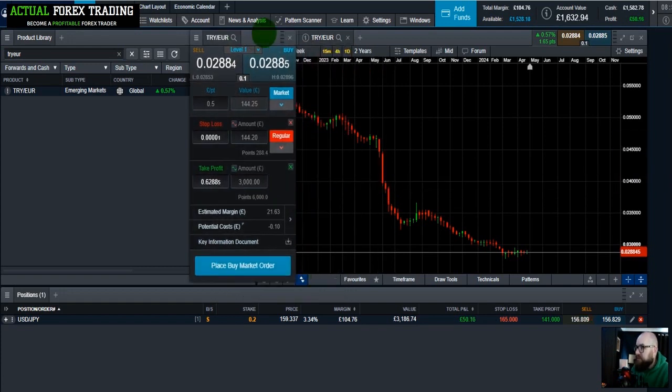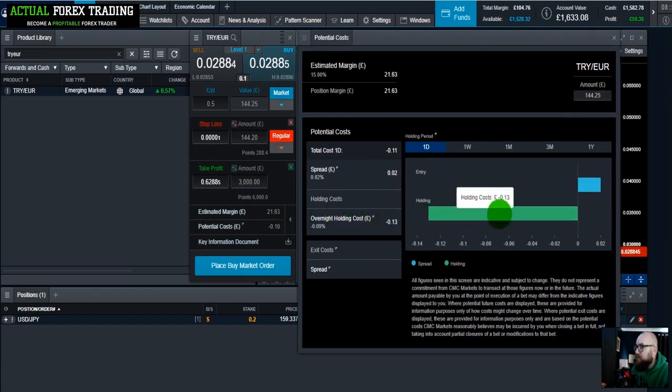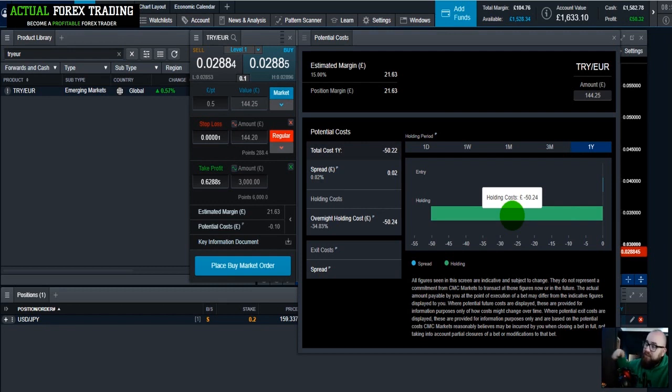Now the great thing about this platform is if I click this arrow here, it tells me what my holding cost will be day to day, week, month, 3 months and a year. So in 3 months, this position will earn £12.38. Okay, not a huge amount of money, but it's a carry trade opportunity. £50 per year, £50.24 per year. And if we get the upside, then that's obviously where the big profits will come.